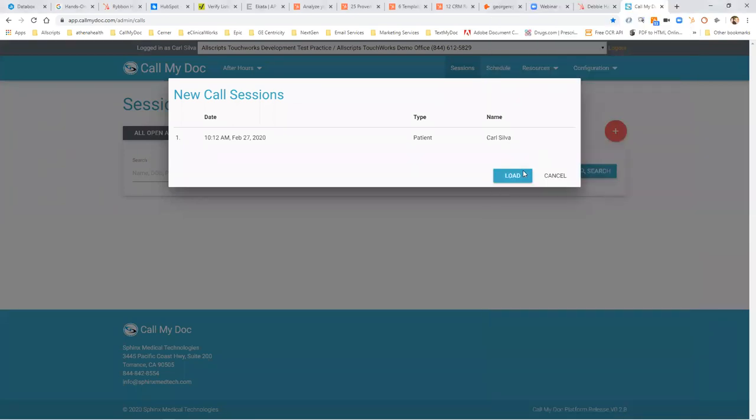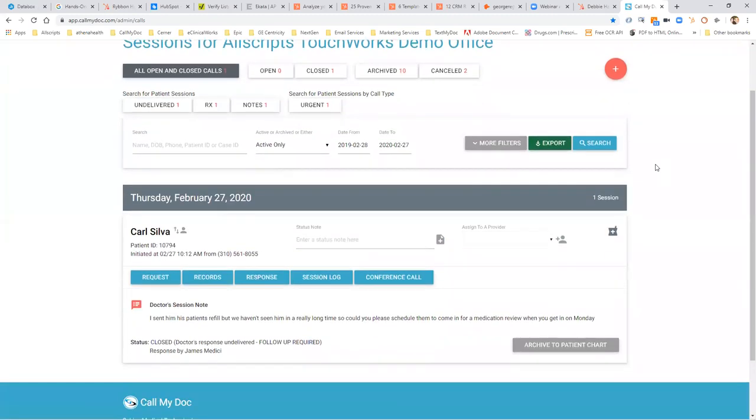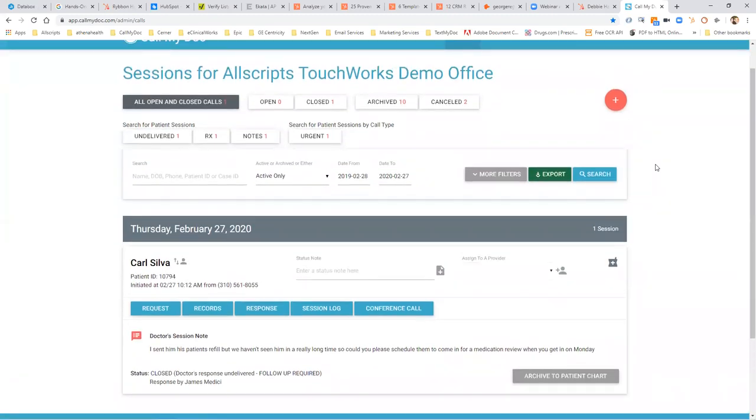Hello, this is the office of Allscripts TouchWorks demo office returning your call. A patient at this phone number contacted us with a medical issue. We are calling back now with the doctor's answer. If you are the patient or a HIPAA-authorized individual, press 1. Allscripts TouchWorks demo office has the following information for you. You can repeat this information at any time by pressing 1. Please listen to the entire message. This message has 2 parts.